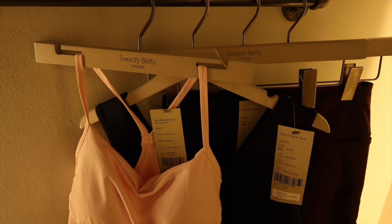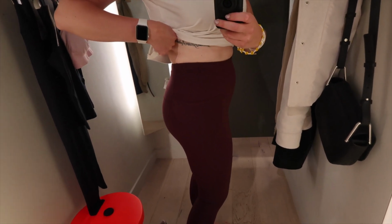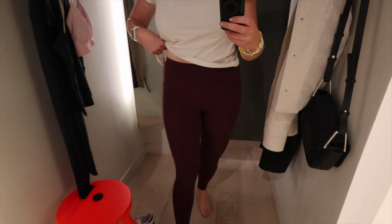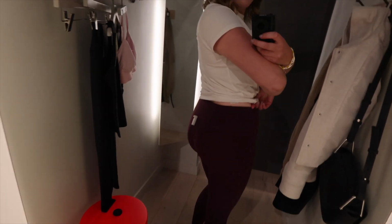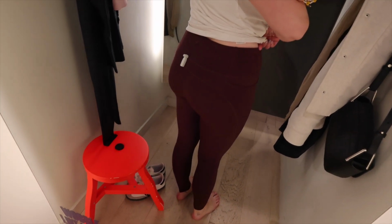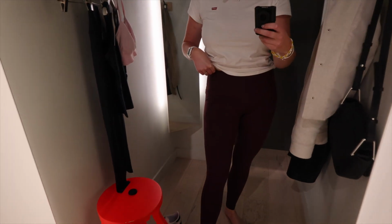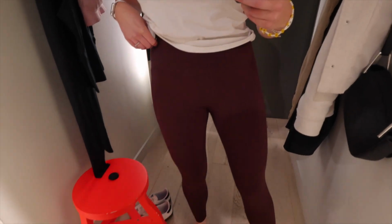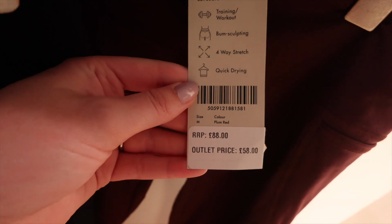So to start with, I did try on the burgundy leggings, of course. These were a real pain to get on. They were so tight around the leg and hardly had any stretch, so they were really, really difficult to get on. They did look really nice on, but I don't think the bum sculpt is overly great. I have definitely tried on better, but the colour is gorgeous, so I definitely want to get my hands on some this colour. They were £58 instead of 88, which I think is so good.